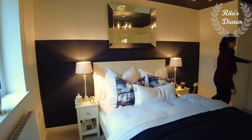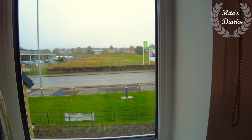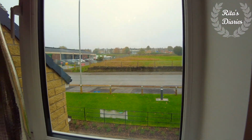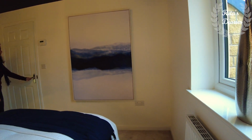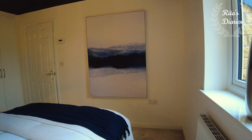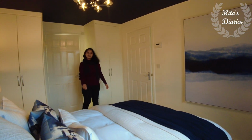Quite a decent bedroom, and also the interiors look good. The color combination, everything looks very attractive. And from the windows here, you can actually get the front view of the house. Now towards the opposite side, they actually gave the wardrobes, and also the ensuite is coming.